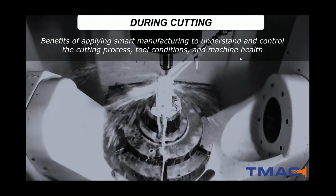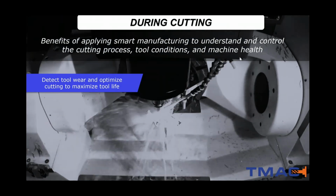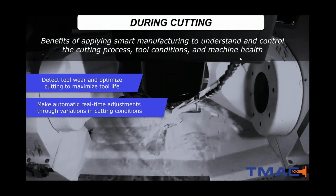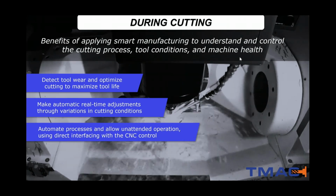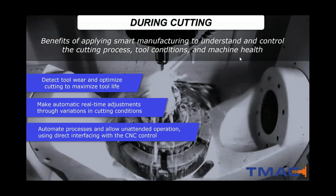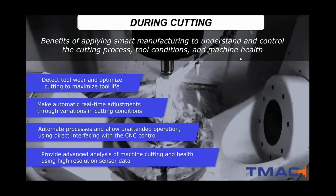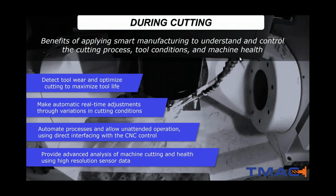So during cutting, we introduced TMAC. So TMAC detects tool wear and optimizes your cutting to maximize your tool life. We can make automatic real-time adjustments to adjust your variations in your cutting conditions, your tooling, your material, that sort of thing. We're going to automate the process and allow you to finally go unattended with confidence. We do this using a direct interface of our product to the CNC control. And finally, you all want data. We have been able to provide advanced analysis capabilities to actually review your cutting data as well as the health of the machine. We do this all by utilizing our high resolution sensor data.